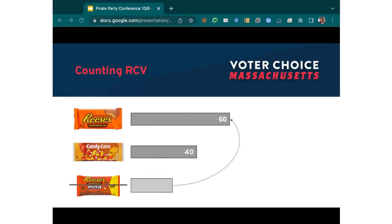And every vote for the eliminated candidate counts for the second choice on that voter's ballot. So now Reese's Peanut Butter Cups is in the lead with 60 to 40 and has a majority of the vote and wins the ranked choice voting election.